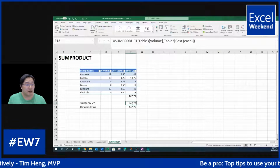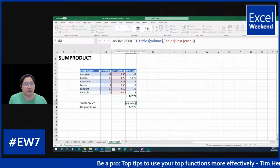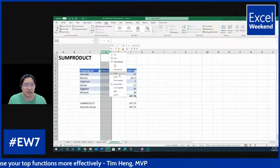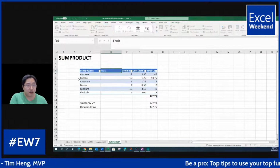All right, so SumProduct is great. We're using a comma here in SumProduct because that's what you do with formulae, right? You go parameter 1, comma, parameter 2. All right, so let's take a look at an additional extra check in SumProduct. So is this a fruit or vegetable?